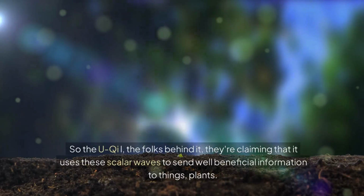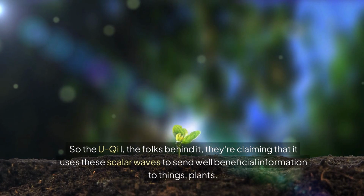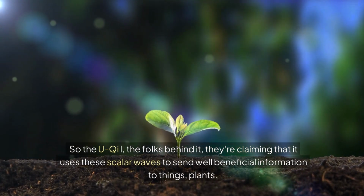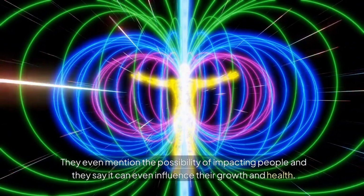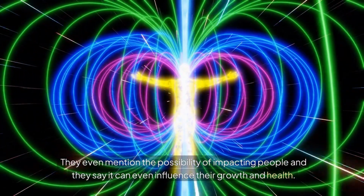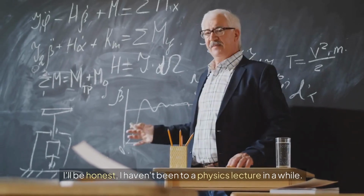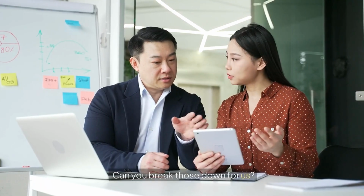So the UQI, the folks behind it, they're claiming that it uses these scalar waves to send beneficial information to things, plants. They even mention the possibility of impacting people. And they say it can even influence their growth and health. Okay, so right away, we're hit with scalar waves and informational fields. I'll be honest, I haven't been to a physics lecture in a while. Can you break those down for us?